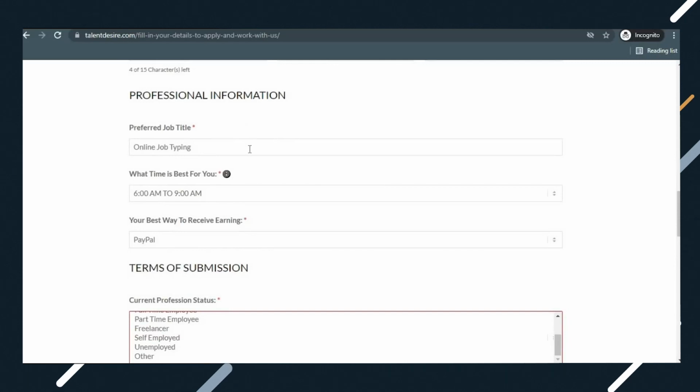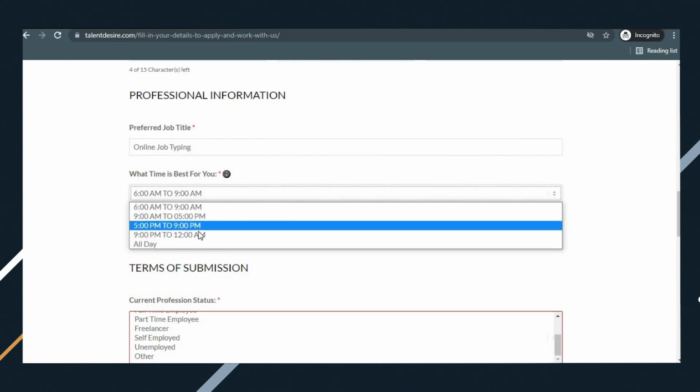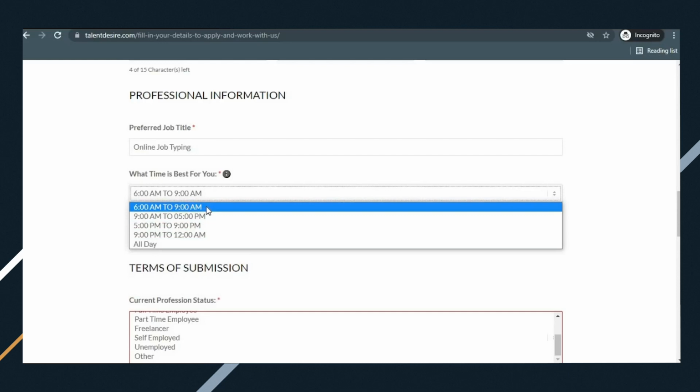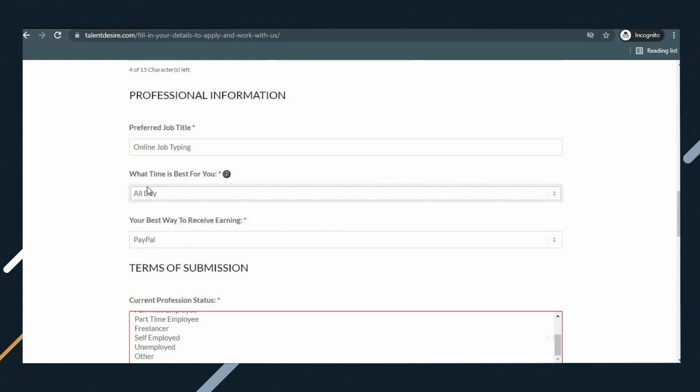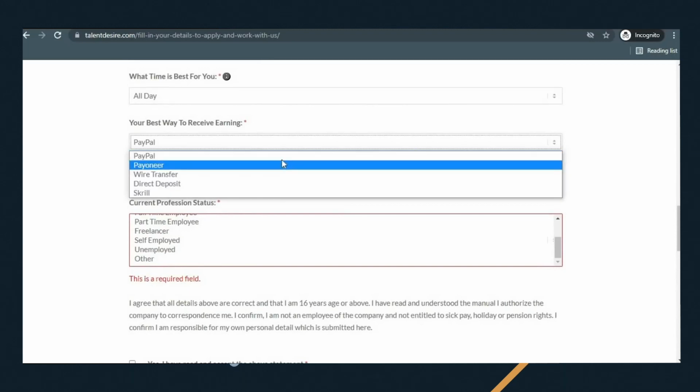I'd like you to fill out the entire job title form, making sure you input the job title precisely as it appears below and then select the best time for you. Then exactly here, click the down arrow. You can work at any time, but I do suggest working all day because it will provide you with more possibilities and jobs, allowing you to make more money online. Then here, use the down arrow, choose between PayPal, Payoneer, wire transfer, or direct deposit to receive your money.